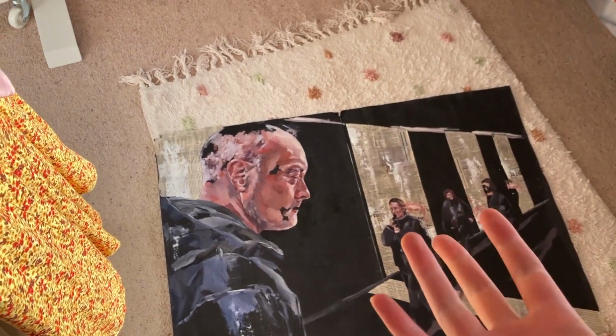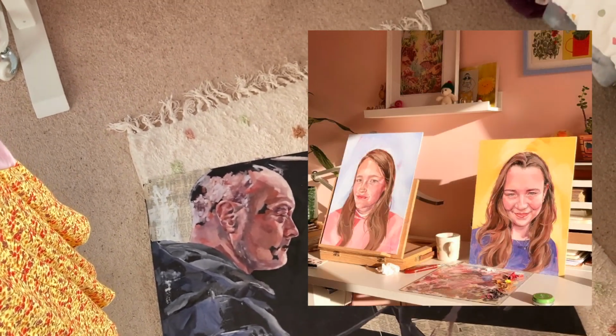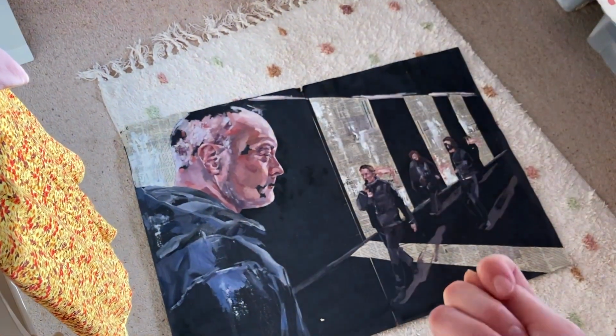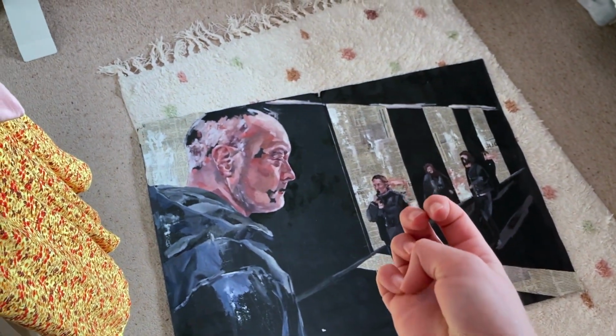I'll pop up on screen actually my most recent portraits, which I painted at the start of summer. It was a commission that I did. I don't really paint portraits that much anymore. It's only really something I do for a commission. I don't think I would do it for fun really. I do enjoy it occasionally.